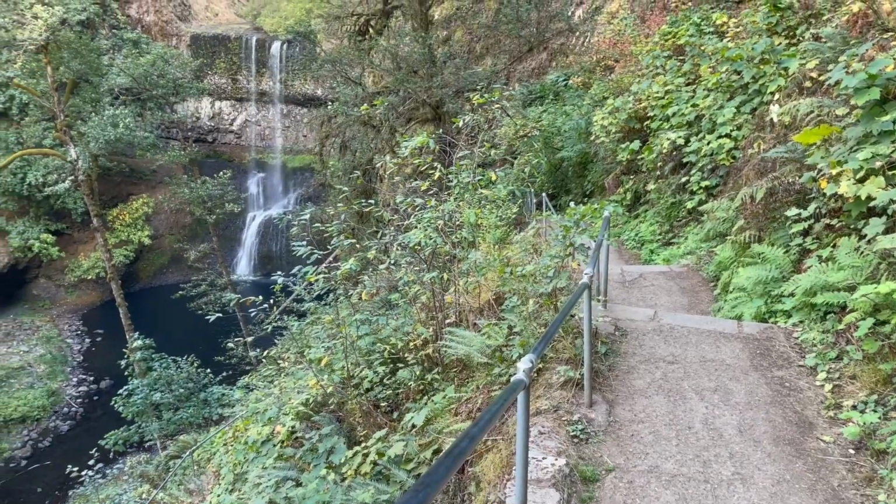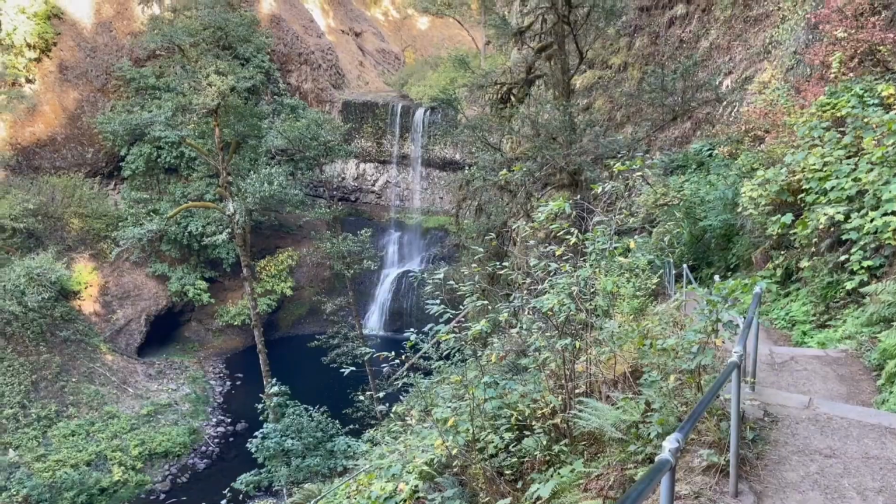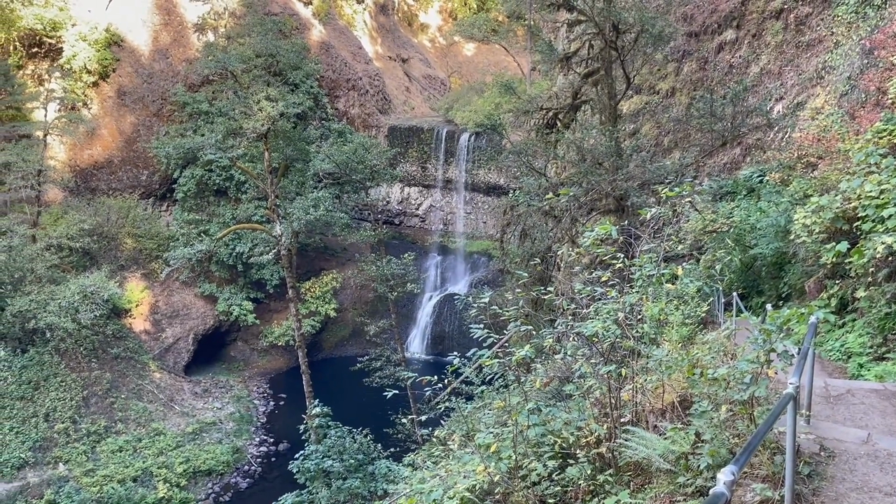We haven't made it all the way down the stairs, but here is a look at the lower South Falls. So just like the main South Falls, you can walk under the lower South Falls also. So here we are underneath this.